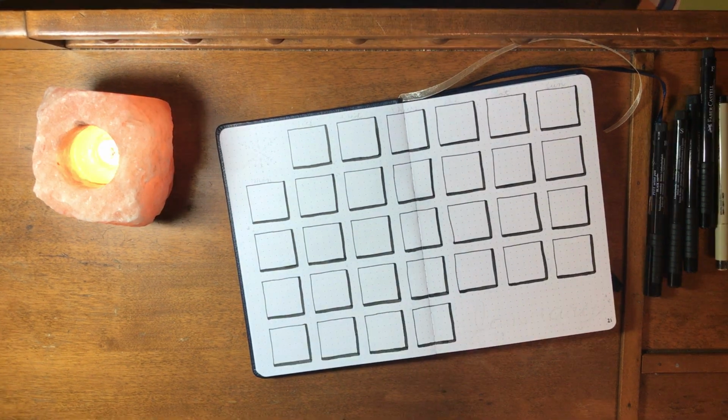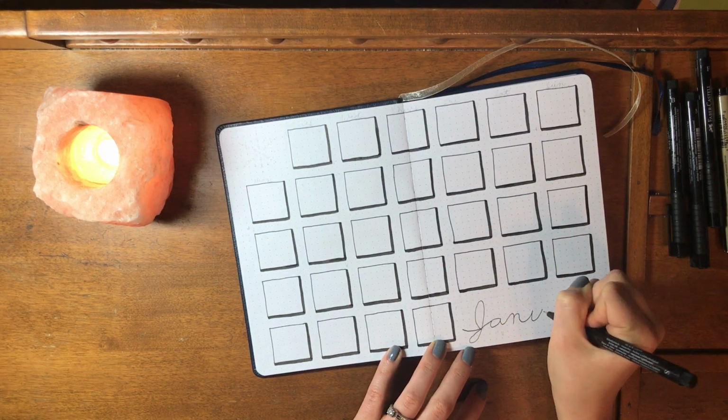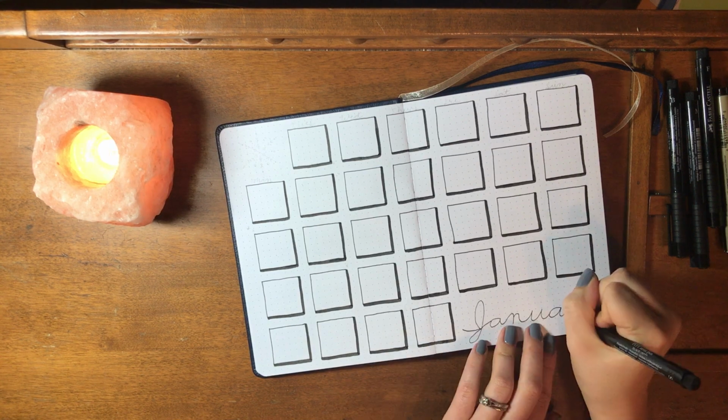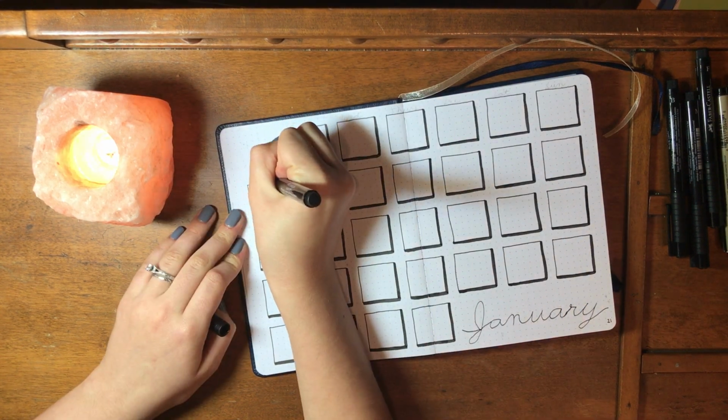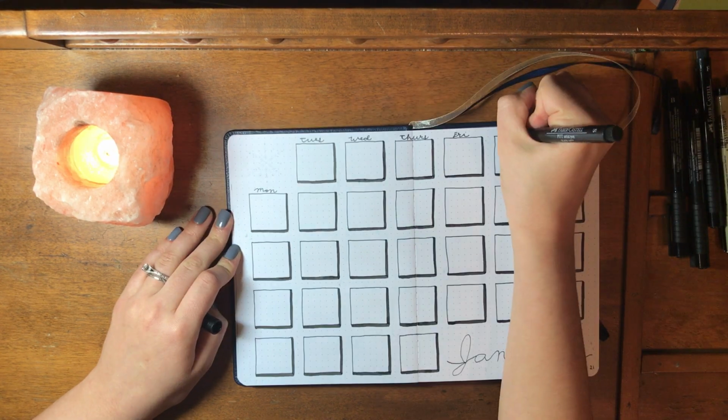I usually do a vertical monthly, but I wanted to try a general regular calendar this time, and I found this really cute design on Pinterest. I will link my Pinterest below for you guys.